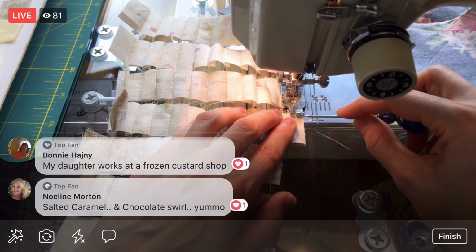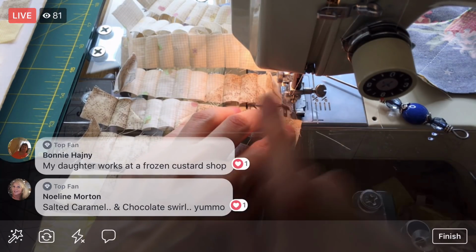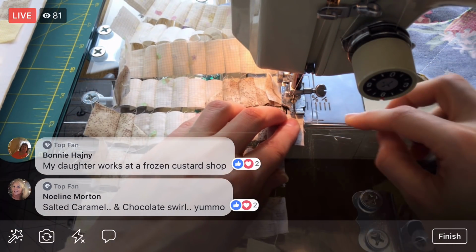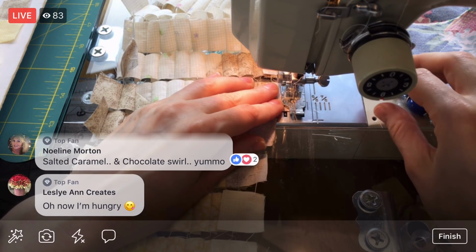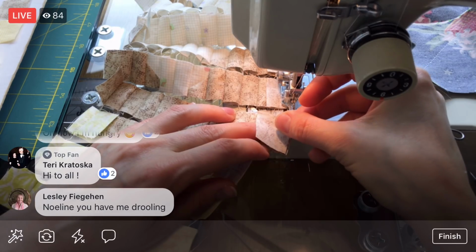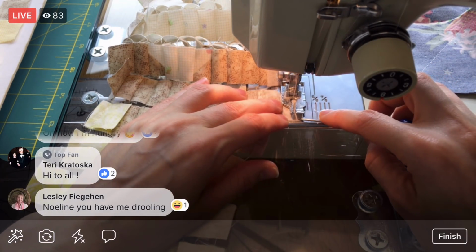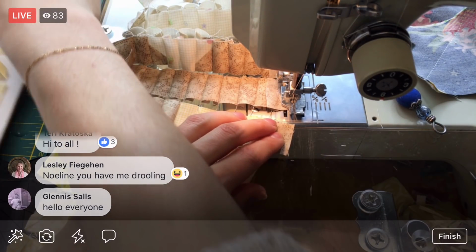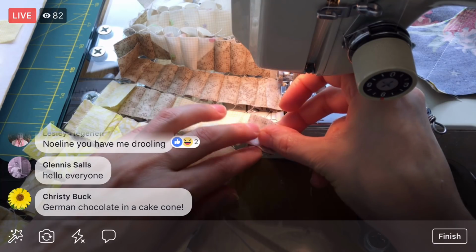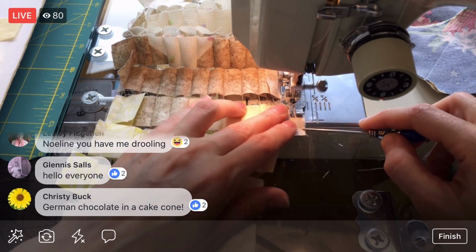Oh, your daughter works at a frozen custard shop? Yum. Okay, I am a super big fan of frozen custard. For sure. That's the real stuff. Way better than plain old ice cream. Oh man, now I really want ice cream. This is like last night. I told you guys that we had to just run out and buy some donuts. We just needed some sugar or something after our food, and man, now I'm thinking about ice cream. Ooh, German chocolate in a cake cone. Christy, that sounds good. Oh my gosh. Oh, I don't even have any chocolate around here. I can't even have a little piece of chocolate. That's a problem.